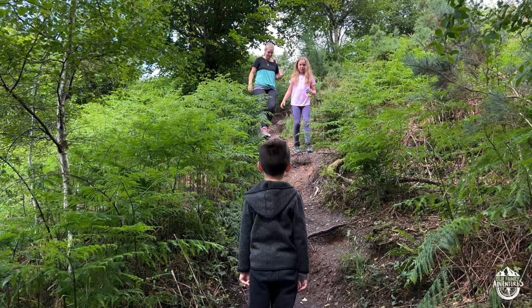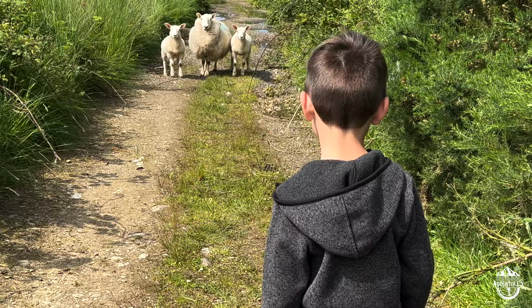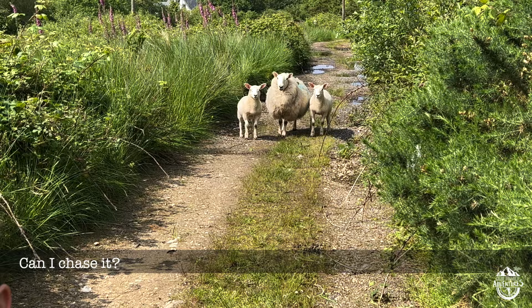After walking through this little wooded area, we stumbled onto these cute little guys. Come here, Caleb. Can I taste it? No. Why? So you don't scare them.